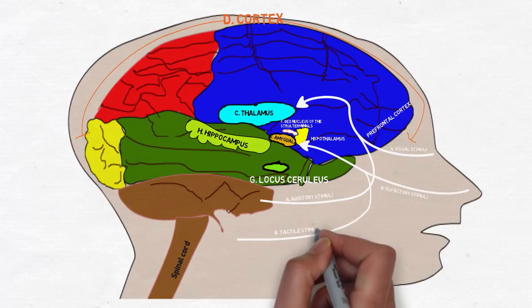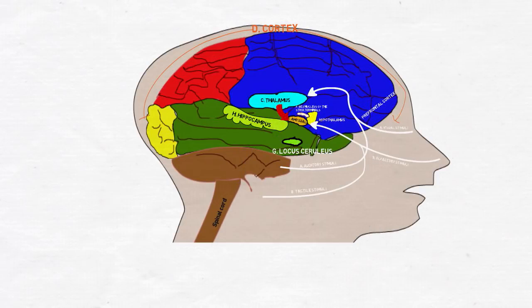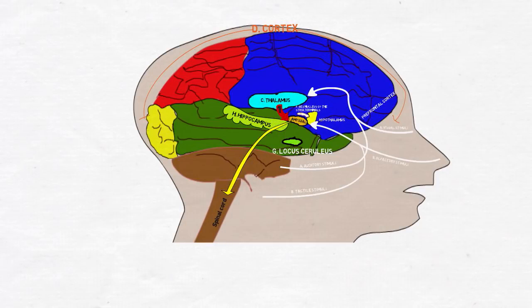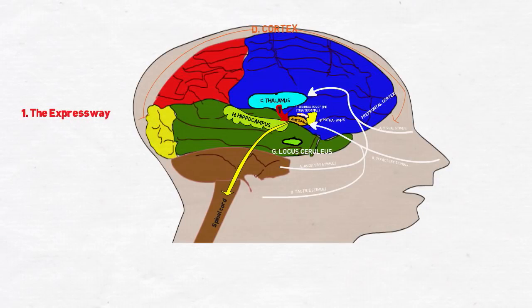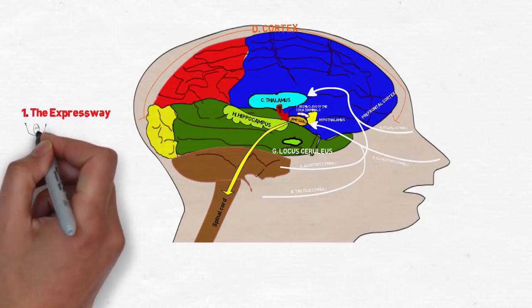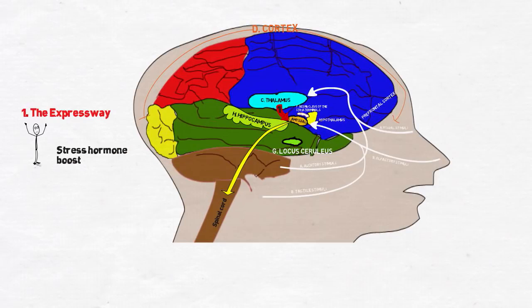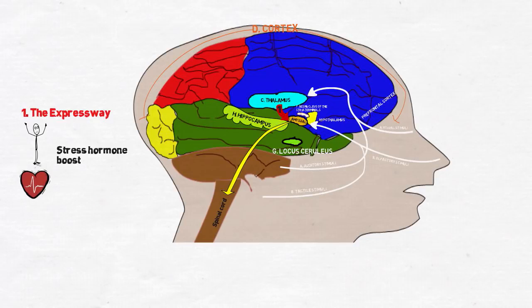Any cues from your incoming senses that are associated with a threat in the amygdala, whether that threat is real or not, current or not, are immediately processed to trigger the fear response. This is the expressway. It happens before you consciously feel the fear. The hypothalamus and pituitary gland cause the adrenal glands to pump out high levels of the stress hormone cortisol. Too much cortisol short-circuits the cells of the hippocampus, making it difficult to organize the memory of a trauma or a stressful experience. Memories lose context and become fragmented.